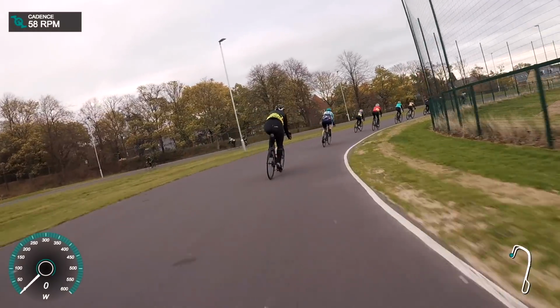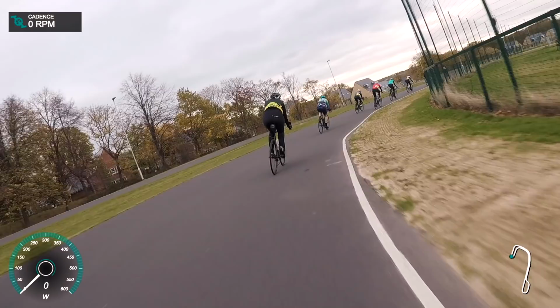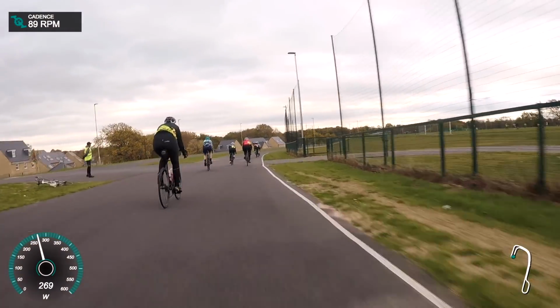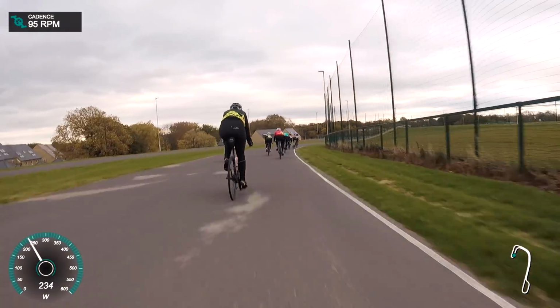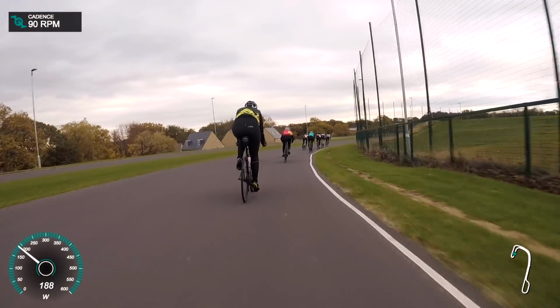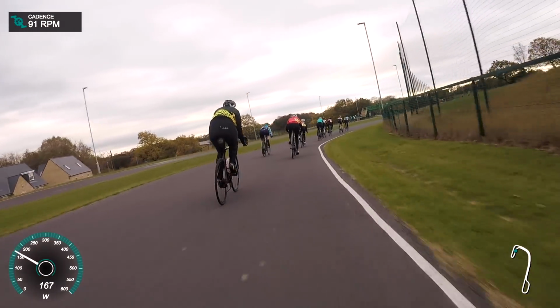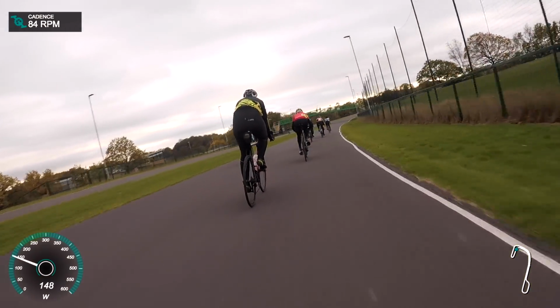Someone else asked if I used my 40 cassette. Yes, I did have the 40 cassette. I had my compact on the front and a 40 on the back, which is probably the worst gearing you could use for a crit, because you're definitely not going to need a 40.